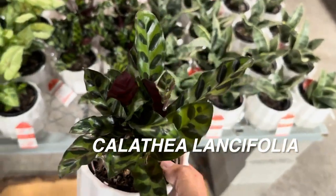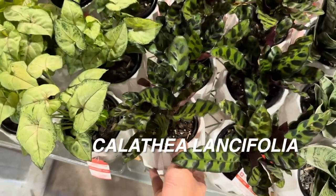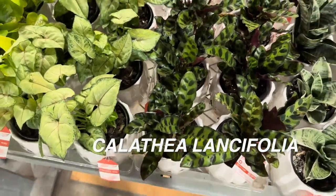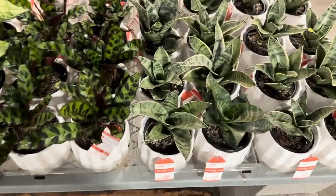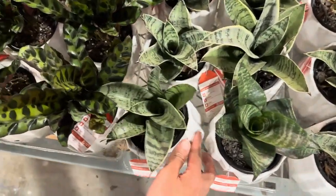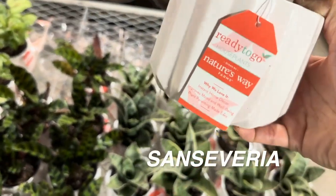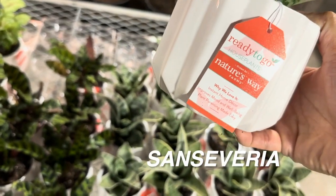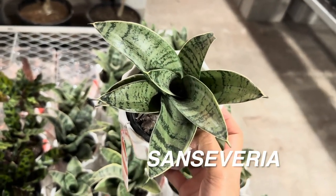I want to steer away from putting more calatheas in my houseplant collection just because they are a little bit finicky. They're gorgeous to look at when they first come from the store, but after 2 to 3 weeks, if you really don't stick around with the plant care, it starts to brown up, crisp up, and die. So that's just a diva plant. There are some pros and cons when it comes to plants with beautiful foliage. Calatheas especially are just super needy.